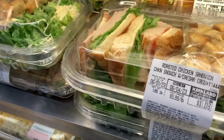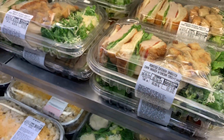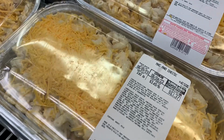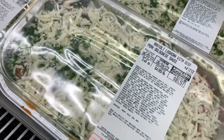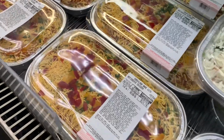I thought this sandwich and salad looked so good. Maybe one day I'll pick one up. I've never had it before, but I thought that looked really, really good. Now, we have bought this macaroni and cheese before, and it's pretty good. It does need a little bit of extra seasoning, maybe some salt and pepper. It's not homemade, but it's pretty good, and it's so easy. You just pop it in the oven and bake it up.